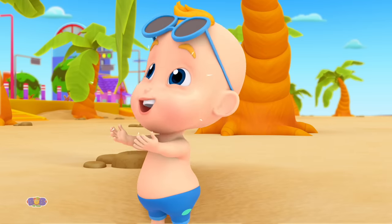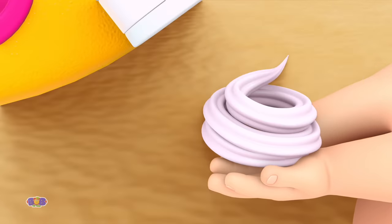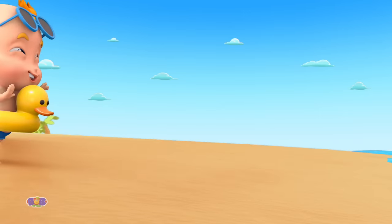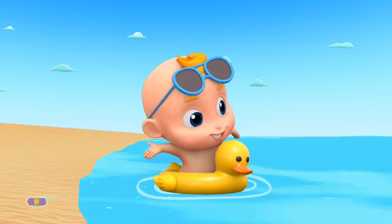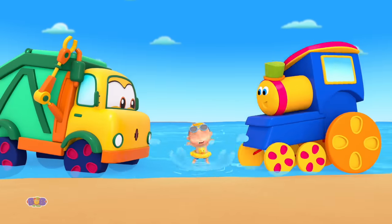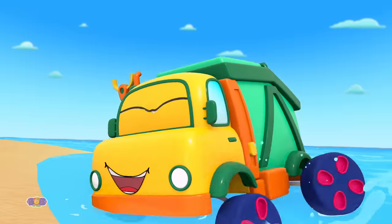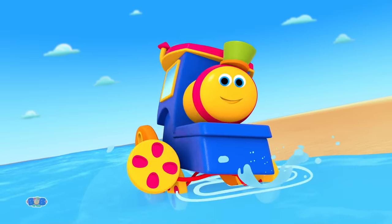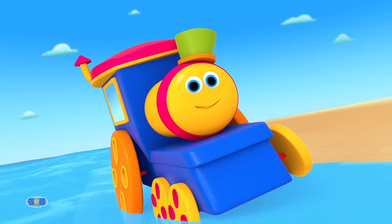Bob the train went to the beach, E-I-E-I-O. And on the beach he had a swim, E-I-E-I-O. With a splish splash here and a splish splash there. Here a splish, there a splish, everywhere a splish splish. Bob the train went to the beach. E-I-E-I-O.